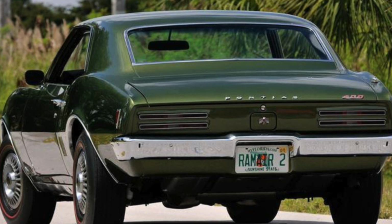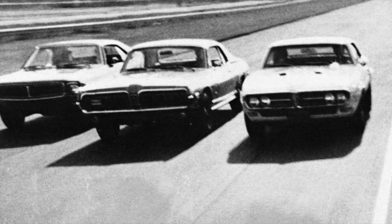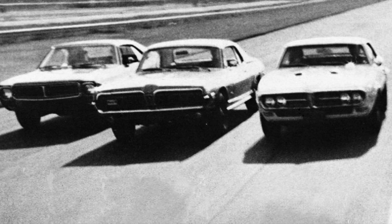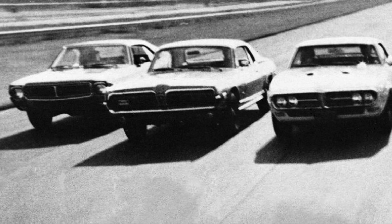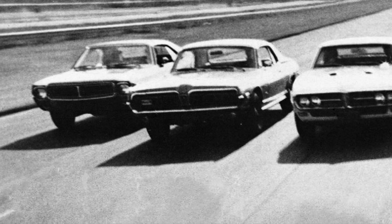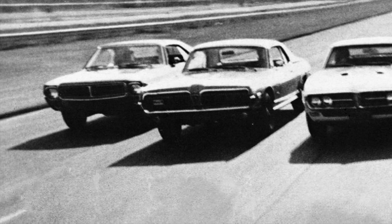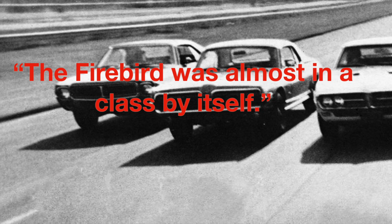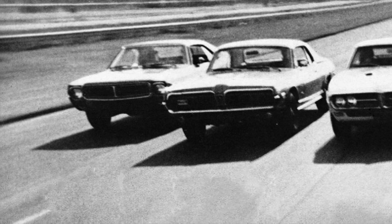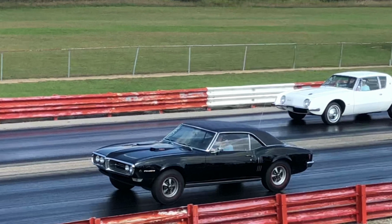Now, I told you guys I was going to save the best fact for last, and here it is. In 1968, Car and Driver magazine did some testing on the 400 HO, the 390 Javelin, the 390 Mustang, the 390 Cougar, the Camaro SS 396, and the 340 Barracuda. Overall, they found that the 400 HO was the quickest car, it was the smoothest car, and they actually said, quote, "the Firebird was almost in a class by itself." How cool is that? That is some high praise!